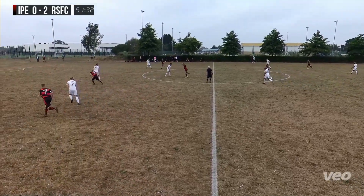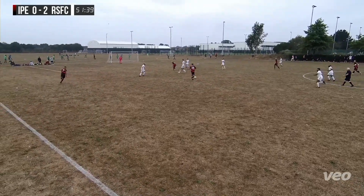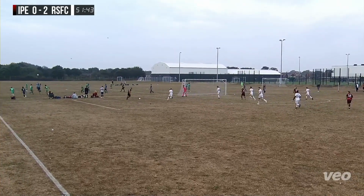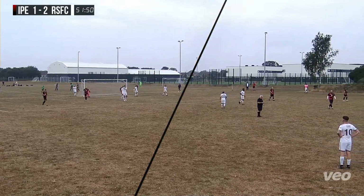Nothing came from that. Moving into the 50th minute now as they bring the ball forward past the halfway line. It's a 50-50, but it just gets ahead of the defender there, number 10. Dinks it out wide to number 7. He's on his own. Fires it in from a tight angle past the goalkeeper. It's a goal back for Ipswich Elite.